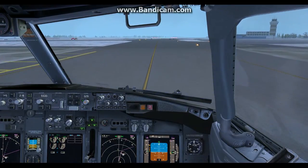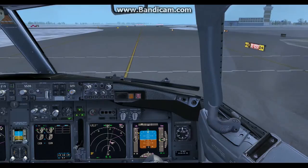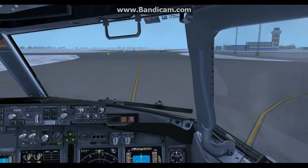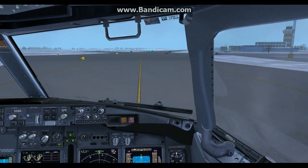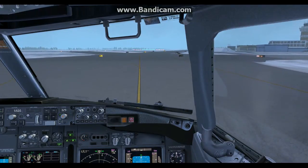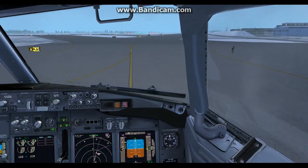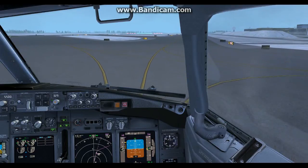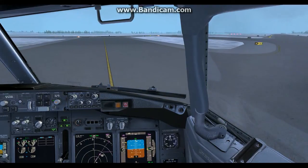The full takeoff checklist. Flaps. Set. Stabilizer trim. 5.8 units. Before takeoff checklist complete. Cabin crew, take your seats. So this will be a rolling takeoff, so we will not go up on the runway and stop. We're gonna go in here to Alpha 1. And I can see here there is no inbound traffic, so we're just ready to go.